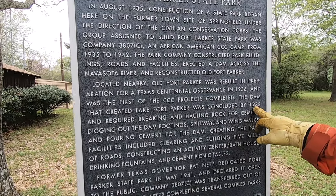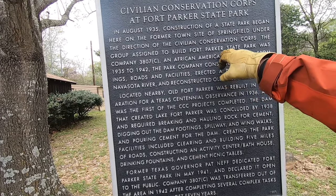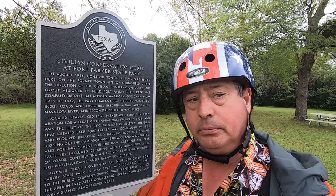They finished the dam in 1938. Anyway, I thought that was really, this is the first one that we've been to where they said specifically an African American CCC camp. And I paid a visit to Old Fort Parker, or the reconstructed Old Fort Parker, on the way here. So let's go check out that, and then I'll cut back in later.